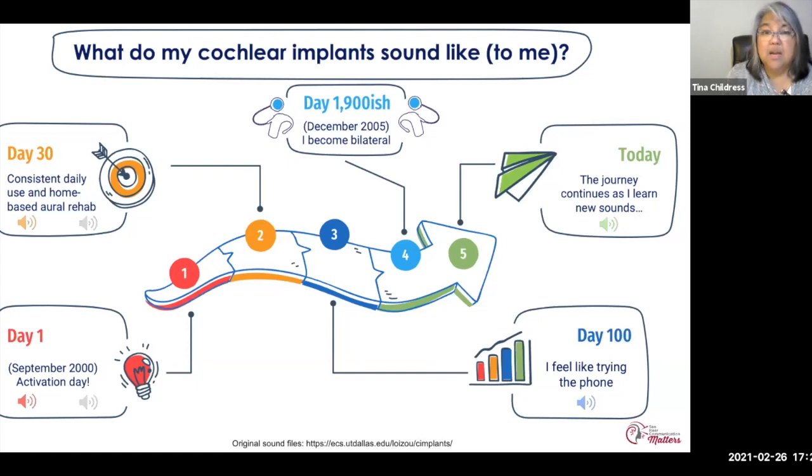I know that sometimes parents get really scared and think, oh my gosh, that sounds like a robot, or that sounds really mechanical. But you know what? Your baby doesn't know what a robot or a mechanical sound sounds like. And so your job and my job as an audiologist, and your teacher's job and everyone else that's involved in their auditory progress, is to help your kids make sense out of what they hear.